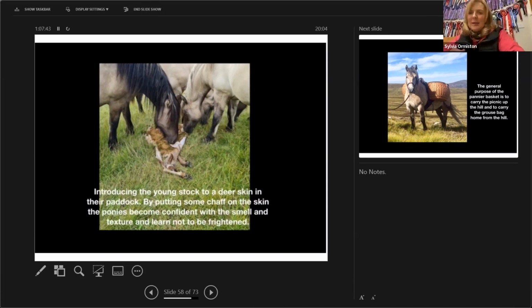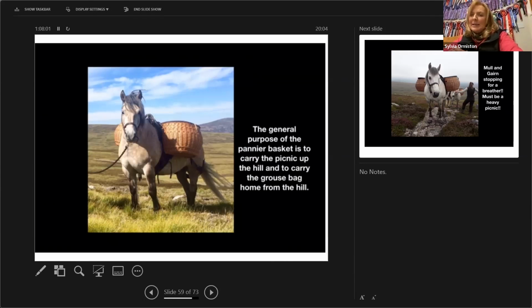So you'll see in that image that they're actually eating from the skin. We've got some chaff on the skin, and anybody who's a little bit worried, then they start to come in with the peer pressure because they're missing out on some chaff on the skin. And then on the next image, you'll see we've got Gairn completing his job on the hill, and that is doing the grouse panniers. The general purpose of the pannier basket is to carry the picnic to the shooting party on the hill and to carry the grouse bag home on the hill. And that's Gairn doing a very, very super job.